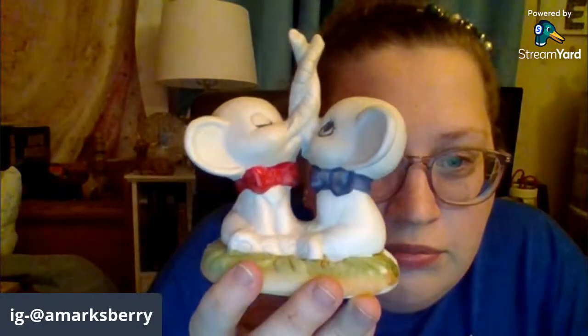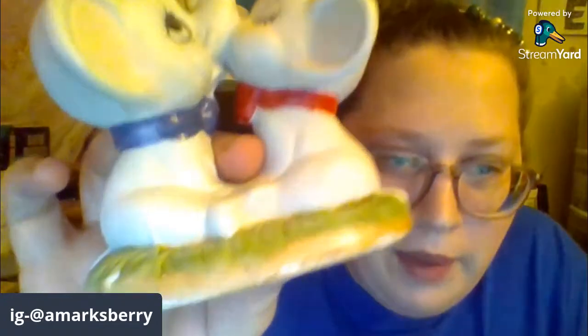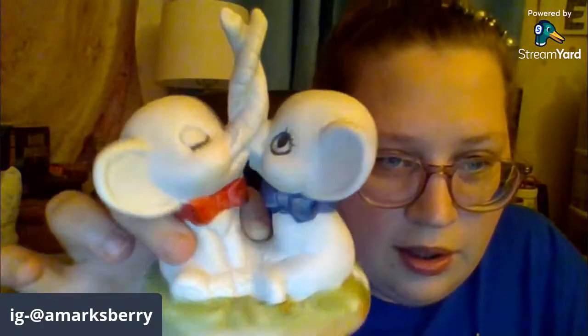So I got these cute ones. They're not trunk down, Katie, but they're trunk up. They have kind of little political vibes with the red and blue, but I thought they were cute. There's a little bit of paint loss at the back, but from the front it's not too bad. Need to clean them off a little more, but they were just so cute. Yeah, trunk snuggling, and this is original art mark, made in Taiwan.